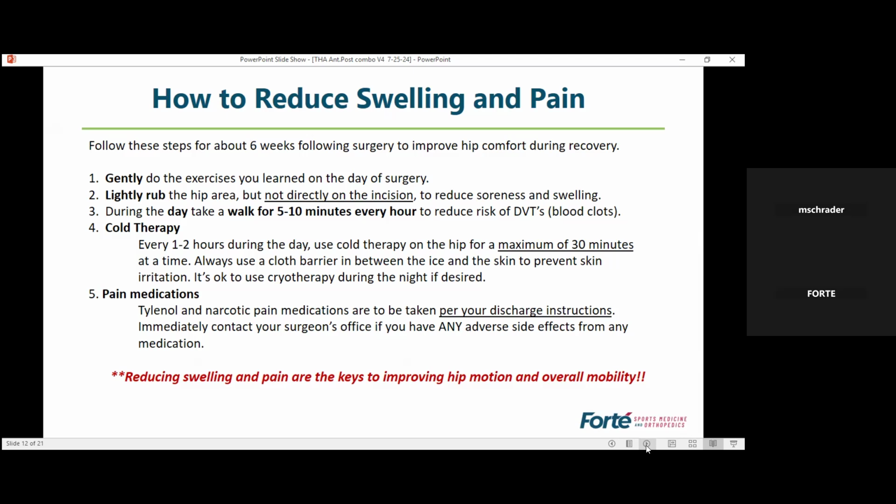Cold therapy, we're going to use any form of cold therapy you want. All right, so whatever device you have at home is just fine. We're going to place it on your hip for a maximum of about 30 minutes at a time. Then we take it off for about an hour, let that area come to room temperature so it's not super cold all the time. And then you can put your ice back on. So it's basically 30 minutes of ice, take a break for about an hour or so. When it starts getting sore again, place the ice back on.